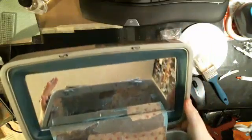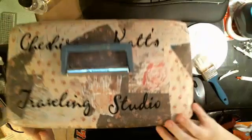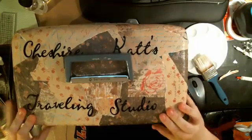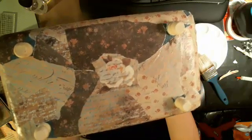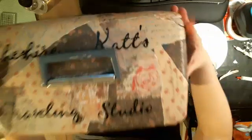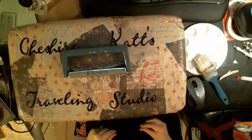So looks like I got most of it. I'm gonna leave the top blue and the pocket blue. There's my feetsies in the bottom. So, let's see.